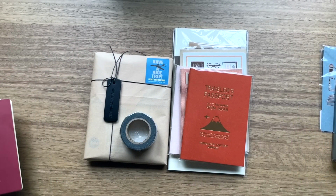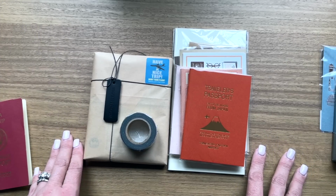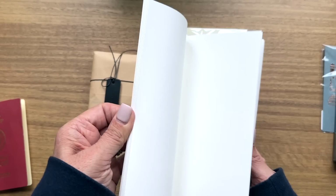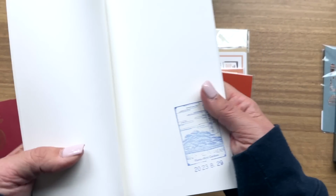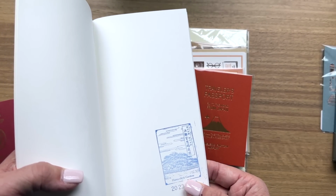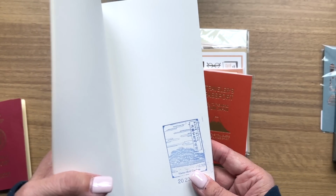There was actually a stamp that I got at one of the gardens, which was really pretty. I think I may have put it in this one, did I? Yes, right here. This is the Hama Rikyu garden. And they just had this right at the entrance. So I stamped it in here.